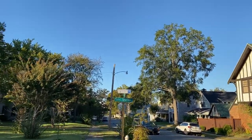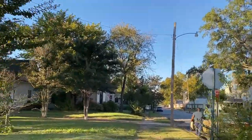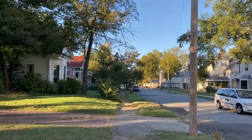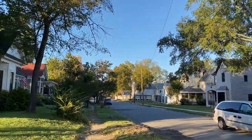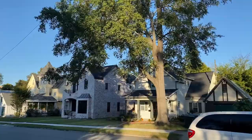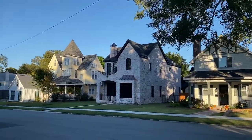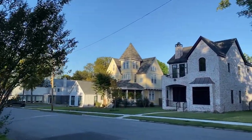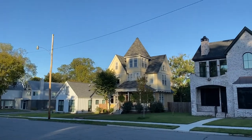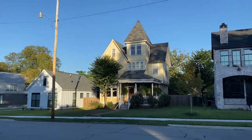Crossing Daisy Bates. Couple brand new houses, this one and this one, are recently constructed. And then this one here was relocated about 15, 16 years ago. It was the Doll House. And it was located over by Arkansas Children's Hospital.